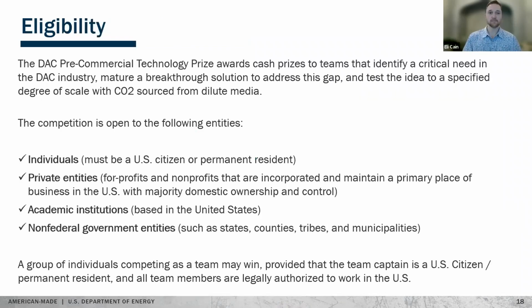Who is eligible? Again, there are a number of eligibility requirements for this, all of which are outlined in the official rules document. But at a high level, it's open to individuals or teams that have a breakthrough DAC solution. Individuals can compete, but building a diverse, multidisciplinary team may help strengthen your capabilities and your team competencies. Like I said, more of the official rules are in the official rules document, but it's open to individuals, private entities that are based in the US with a majority domestic ownership and control, academic institutions that are here in the United States, and non-federal government entities.